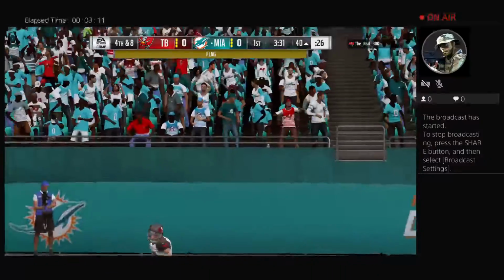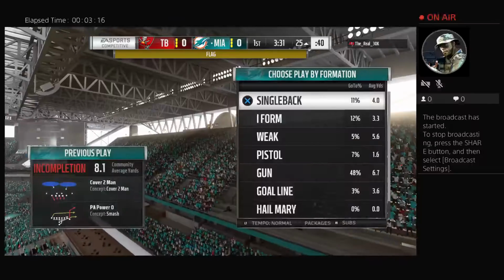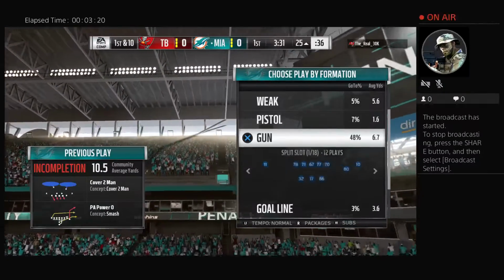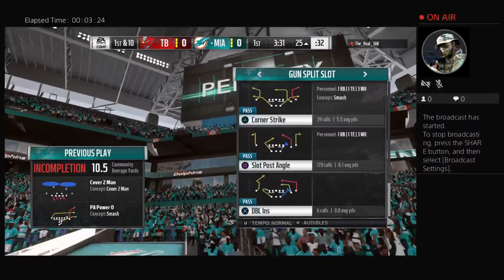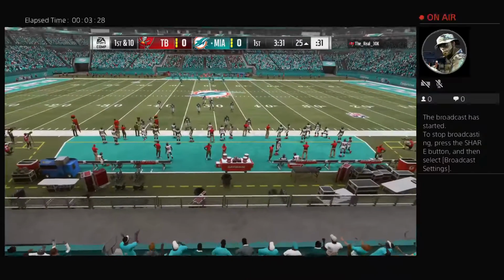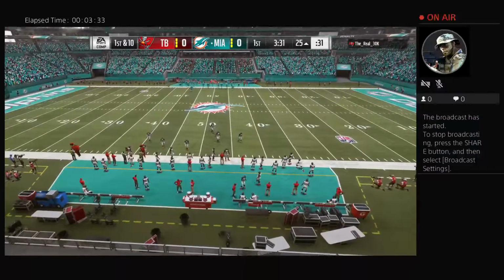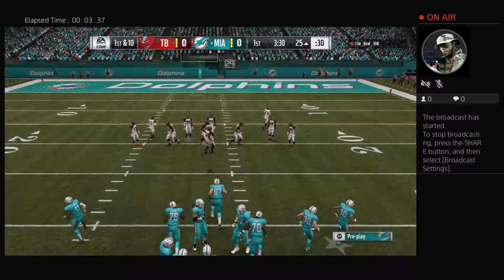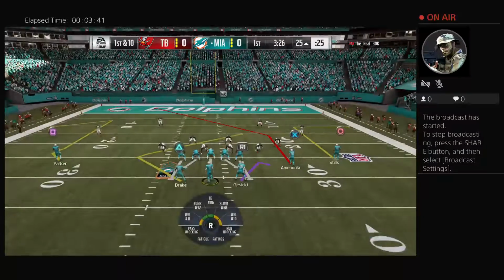And this is off target to the left. Didn't get there anyway. It's no good, but there is a flag down. He might get another shot at this. Now, to be frank, a silly penalty there trying to block the field goal, and that leads to a fresh set of downs.